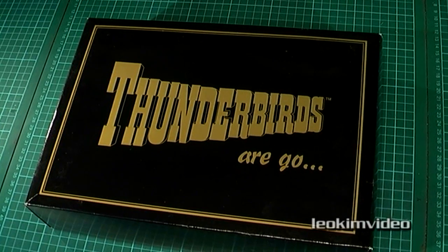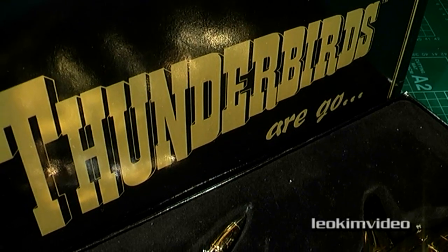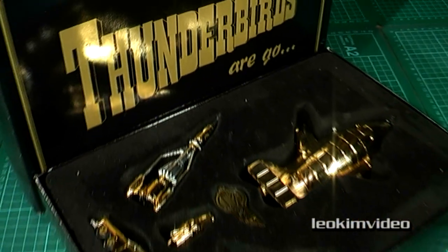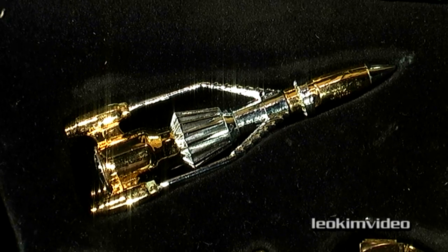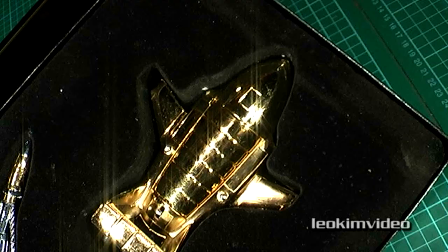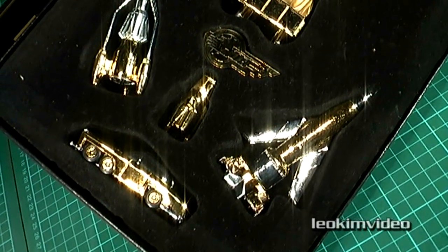I've got this really great collectible piece. It's the Matchbox Thunderbirds gold-plated gift set, and this was a limited edition collector's piece. But if you're buying these days, be very careful. On my set, there's indications of a fair bit of corrosion, particularly on Thunderbird 1. This set has not been played with, it just sits in its box since it was bought.